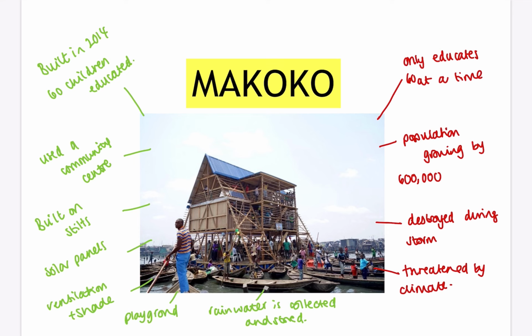So taking all of those drawbacks into account, it's important now that you start to weigh up and think, well, is this scheme successful in improving quality of life? Or actually, do the points that we've made in red here, the drawbacks, outweigh those positives? Because that's what the exam questions are going to ask you to do.